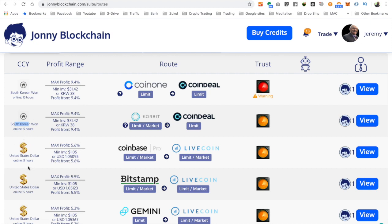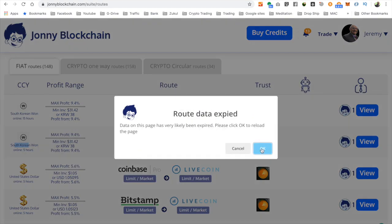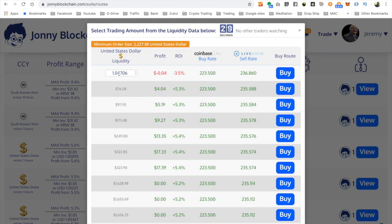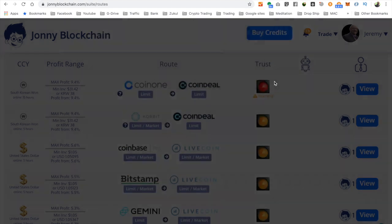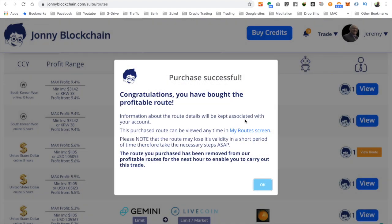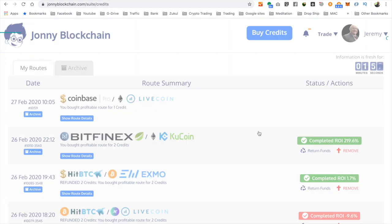Now, what would happen with this particular trade is that you would use your dollars, or the system would use your dollars, depending on whether you're going to get the robot to do it. The system would use your dollars to buy another coin. So I'm going to get the manual route here, just to show you. I'll click buy, agree to the terms and conditions, and move over to here. Now I'm going to go over to my route screen just to show you what a trade looks like.